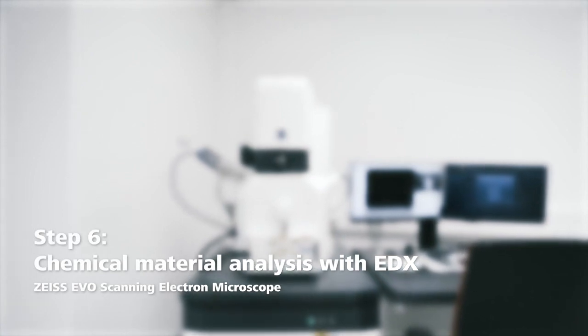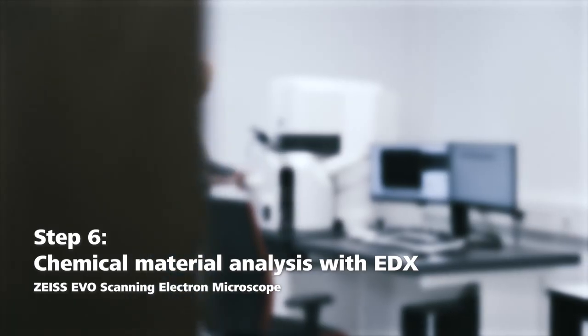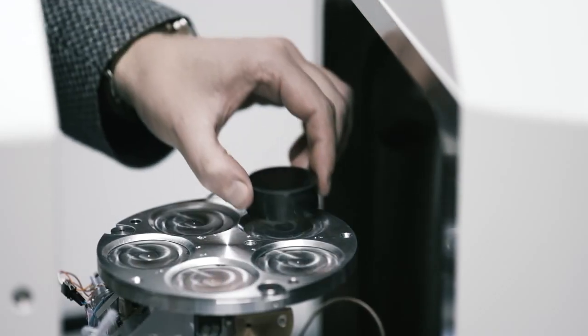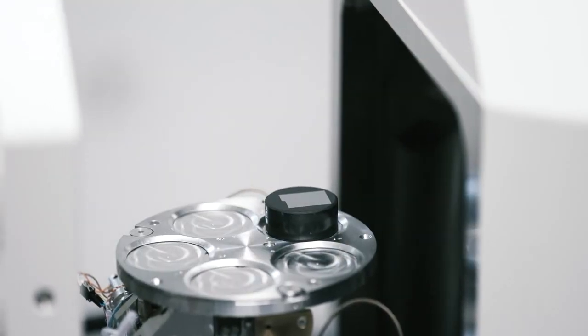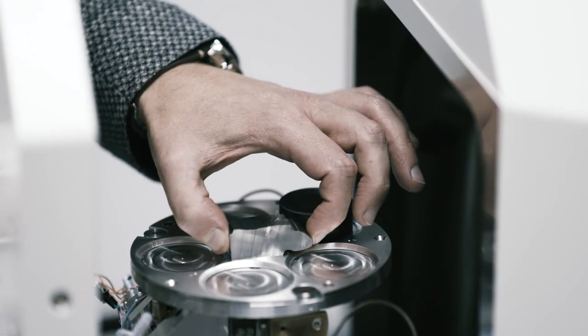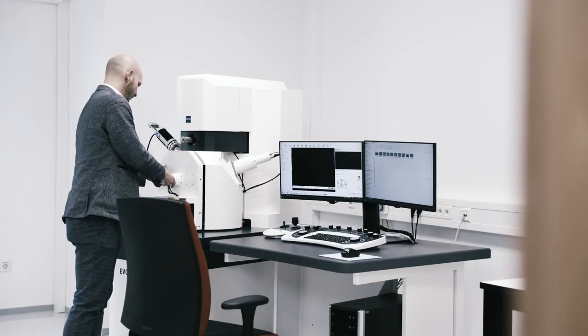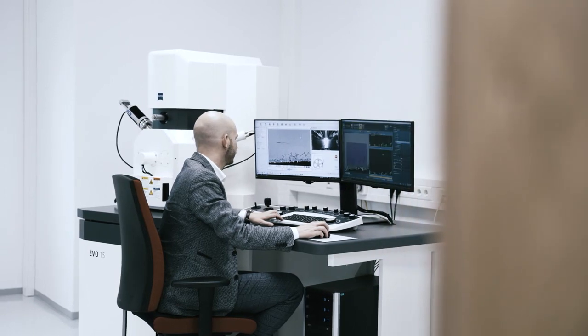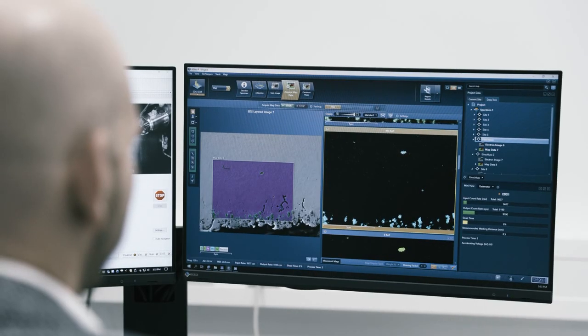With the help of the ZEISS EVO scanning electron microscope, Mr. Schaub can now detect the material the inclusions are made of. Using the sample, I want to examine which chemical elements the non-metallic inclusions consist of. For this purpose, the EVO is equipped with an EDX detector for energy dispersive X-ray analysis.